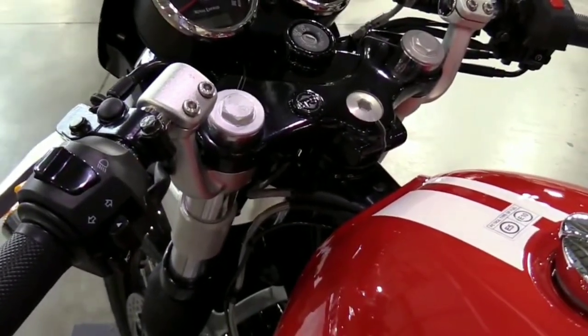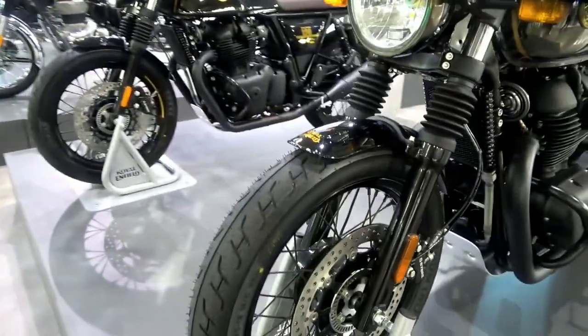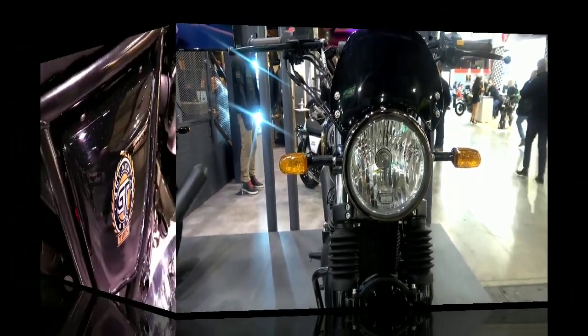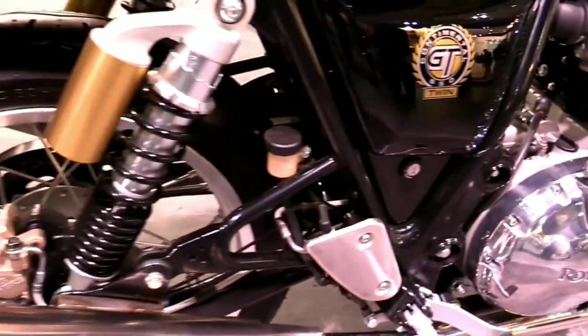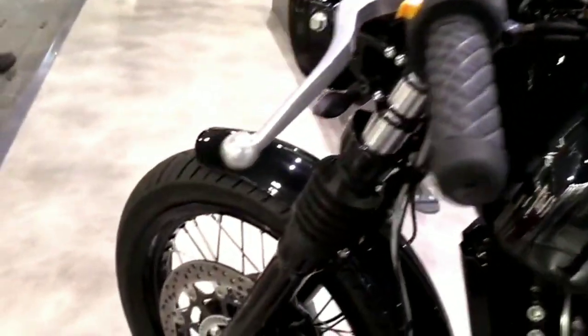Although there's been a slight price increase since the GT 650 was unveiled in 2019, the bike is still competitively priced at $6,199 for the solid color schemes, $6,499 for the multicolored versions, and $6,999 for the chrome tanked edition.